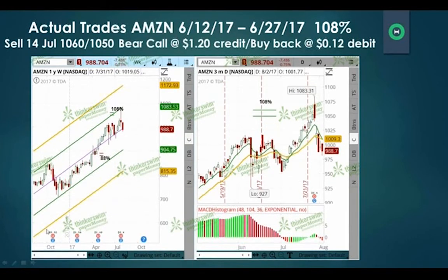So let's look at Amazon. This was the trade that I made back here. This was a bear call. Amazon, Google, and Priceline, I very seldom see them go to the +2 or the -2. If they do, boy, I am licking my chops, because they don't deviate from the regression line very much. But back on June 12th, I was looking at this and I said, this is overbought at this point. It's probably going to revert back to the mean. So what I want to do is sell the 1050 and buy the 1060 for a bear call for a $1.20 credit.